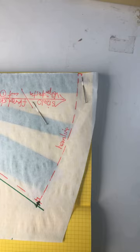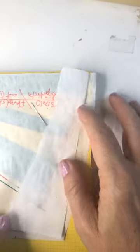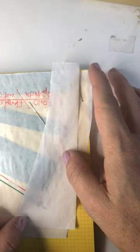Does anyone want to decide how wide of a facing we should use? Should it be something really bold with like five layers of top stitching, or should it be something really subtle?